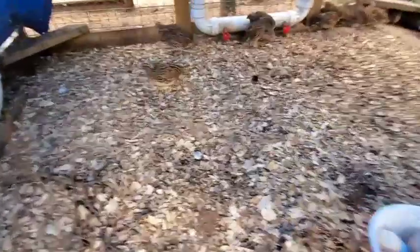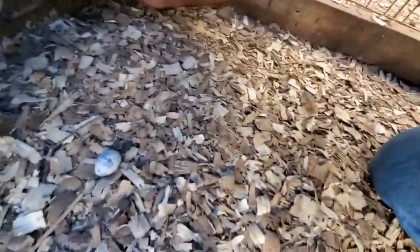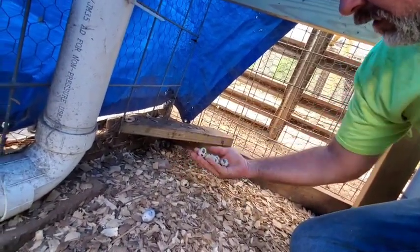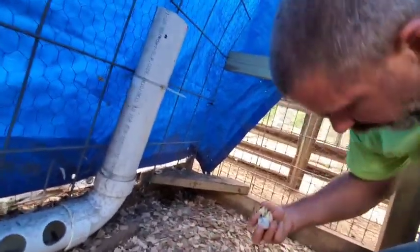Let's look around. There's one. Yeah. There's one. There's a bunch in here. They like to lay in these corners. They love to lay in these corners. There's 2, 4, 6, 7. 7 there.